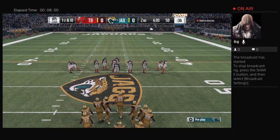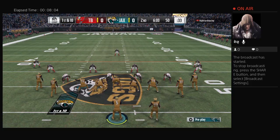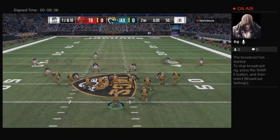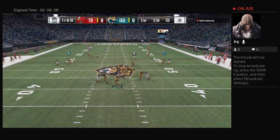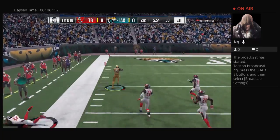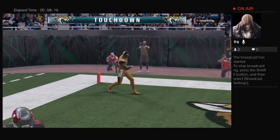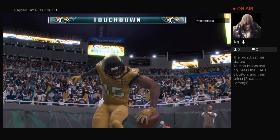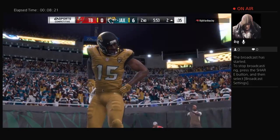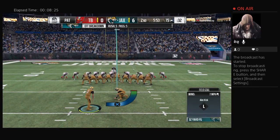Offense comes to the line now, 1st and 10. From midfield, here's Bortles. Caught out left side by Robinson. Touchdown, Jaguars. Allen Robinson, 50 yards. And the Jags are able to cash in for 6.